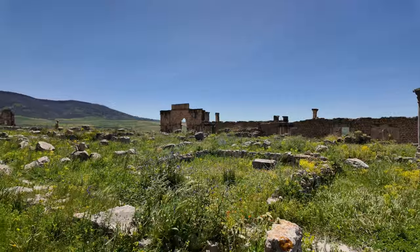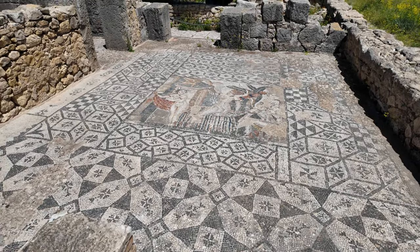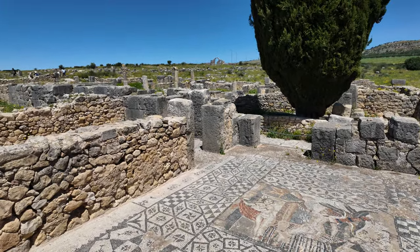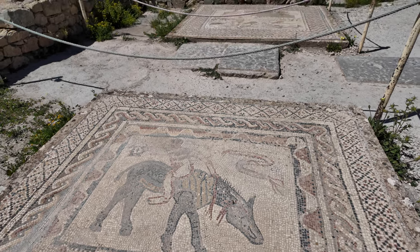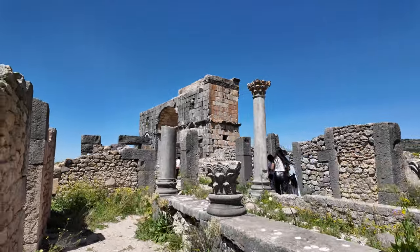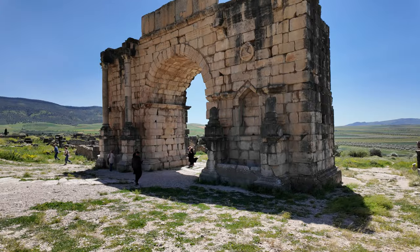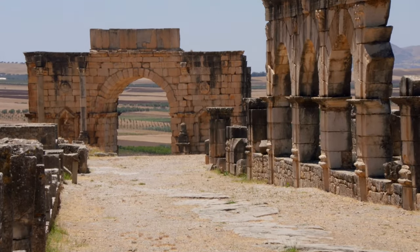The city's inhabitants, who are mostly Romanized Berbers, built lavish homes and mansions adorned with rich mosaics, which are very well preserved and much more vibrant than I would have expected after 2,000 years. They also built impressive public structures, including temples, a basilica, and a grand triumphal arch that would befit any Roman city. The main street runs through the centre of the city, leading down to the arch.